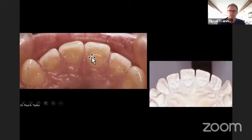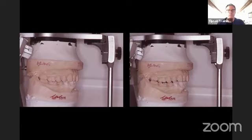So what I'm going to do now is mount my models around retruded axis position. It's important that when you increase vertical dimension, as you're going to do here, there'll be no intercuspal position left. Therefore, you have to get the condyles back into RAP. So take your mounted models with the condyles in RAP, or centric relation, whichever you want to call it. And then at that stage, we increase our vertical dimension by a couple of millimeters at the incisal pin. That gives us the space to do our Dahl appliance.